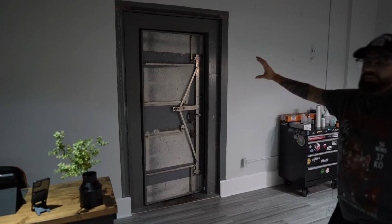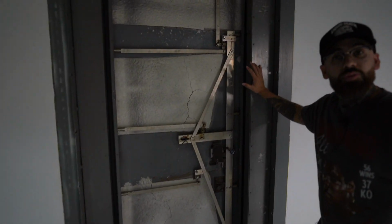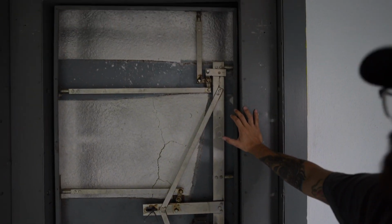Oh, look at that door. This is an actual vault door. This is legit, really cool. It's legit a vault door. This also sold me on the space. Like I said, I like stuff that's different and weird. And I was like, damn, that's a badass door.